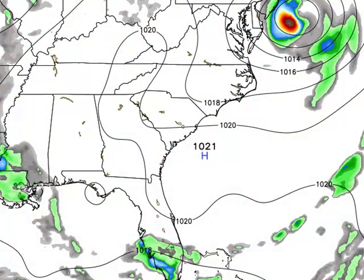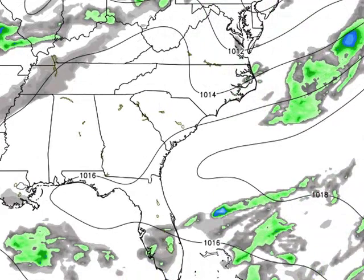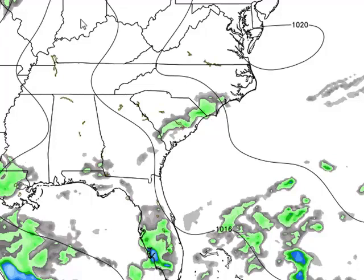GFS is more aggressive with that incoming cold front. First of all, today's quiet. Tomorrow, maybe an isolated shower or storm, but most of it's rain-free. It looks pretty dry for Thursday, Friday, Saturday, and then maybe over the weekend on Sunday with that cold front moving in, a couple of storms a possibility. And then you notice here on the GFS, this is Sunday evening, the cold front moving through and clearing out, and you actually get a really nice air mass in here on the GFS for Monday.